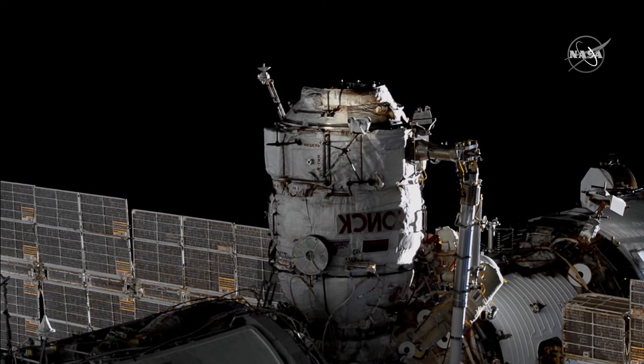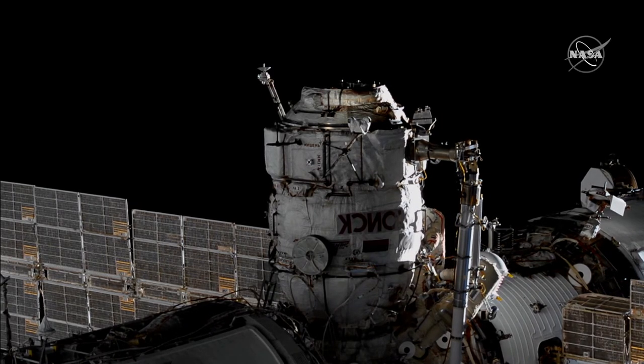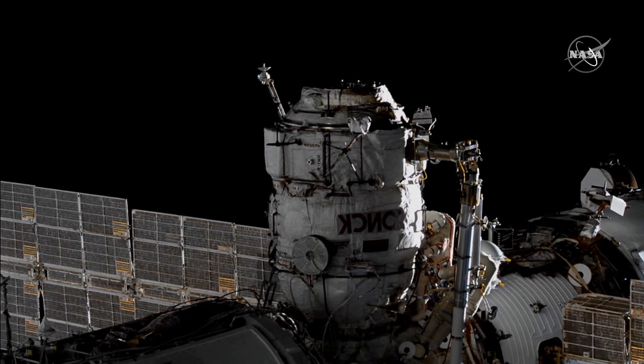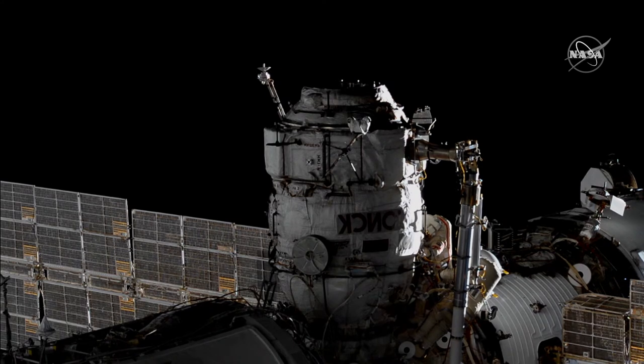Okay, let me take care of my hook right now, my tether hook. Of course. And it's getting darker right now. Just on time. Okay, the tools. Ratchet wrench is secured. The cutters are in place.